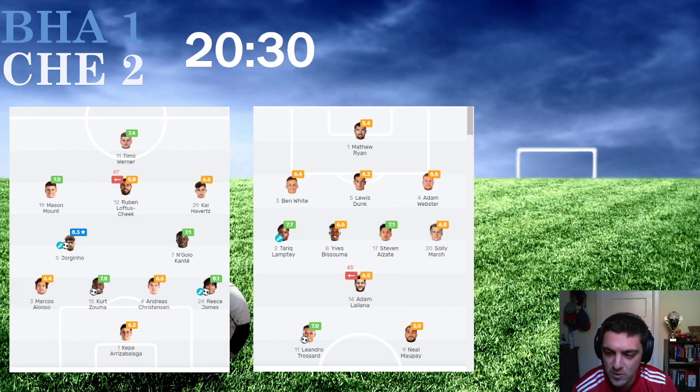James will collect this one. He'll be taking the corner from the right-hand side. It will be an outswinging corner kick here. James to deliver with his right foot. Will look towards the middle area. Finds Kurt Zouma. Deflection will go in.